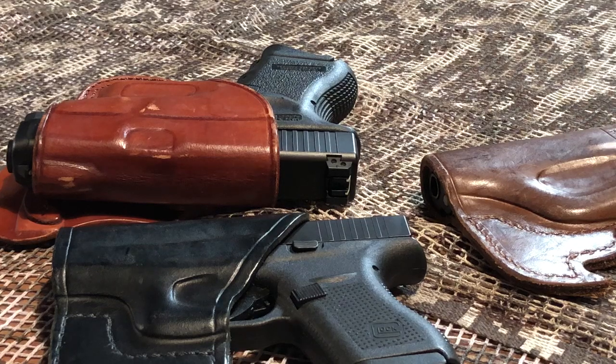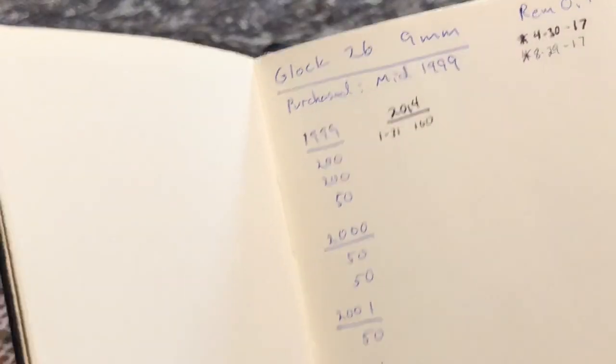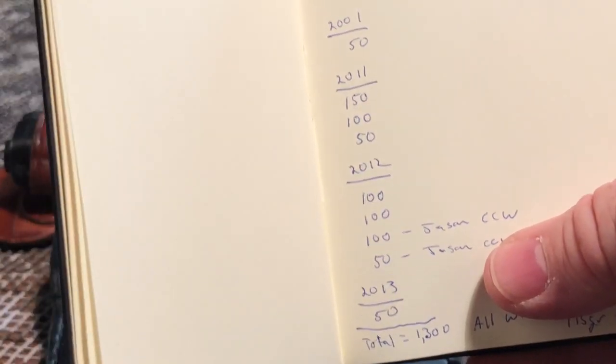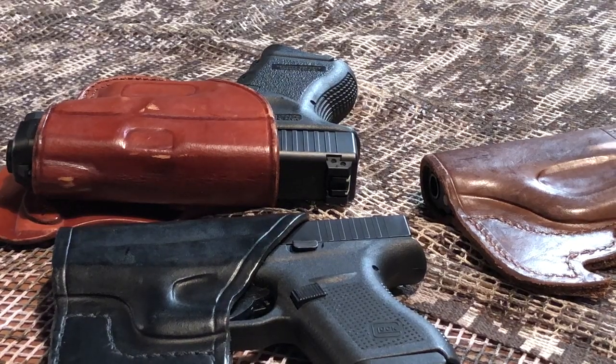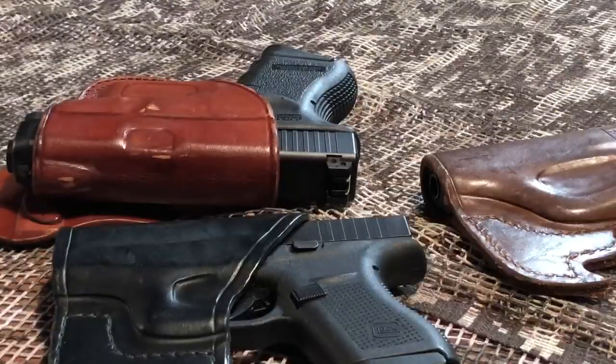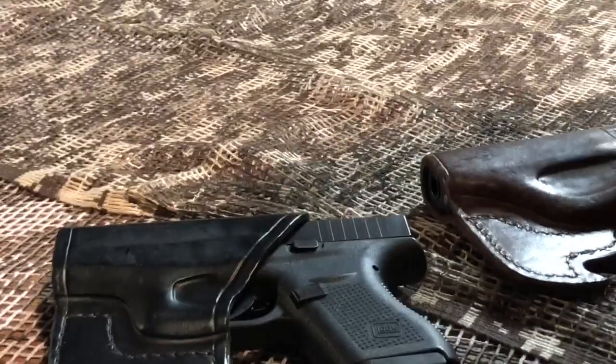And then I've got the one I'm going to talk about today, which is a Glock 26. And from there you can see where the dates start. And this goes on for pages. It was 1,300 rounds by 2013. So I started using this Glock, which is the one that we're going to talk about.